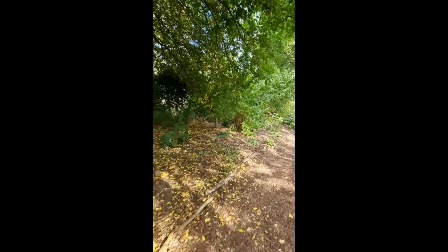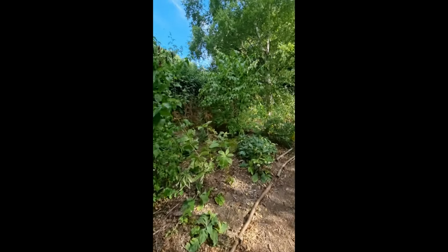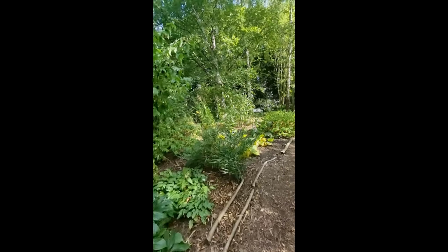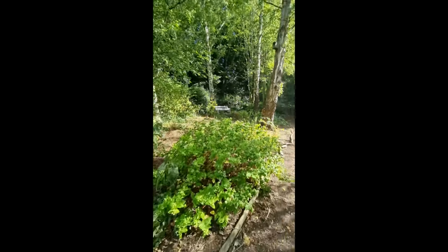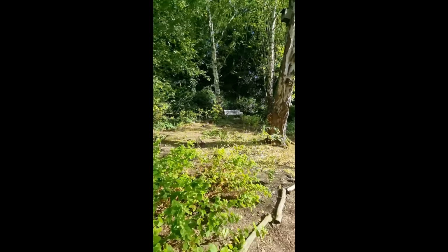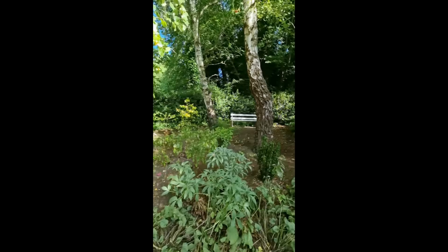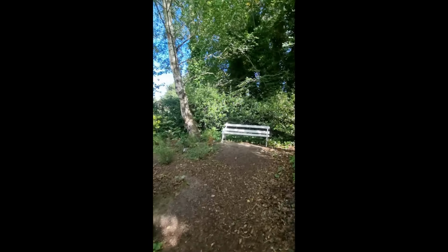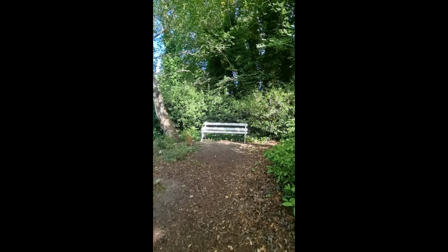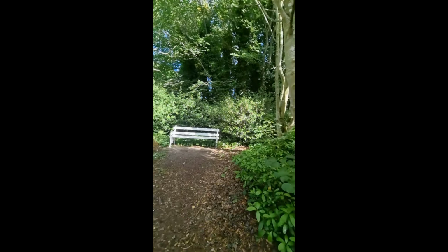You know you're getting into the woods when you can hear the rustling of little animals and birds in the bushes. Look, what a white bench. Doesn't that look appetizing? Go and sit on. Bet you it's manky and needs a good scrub.